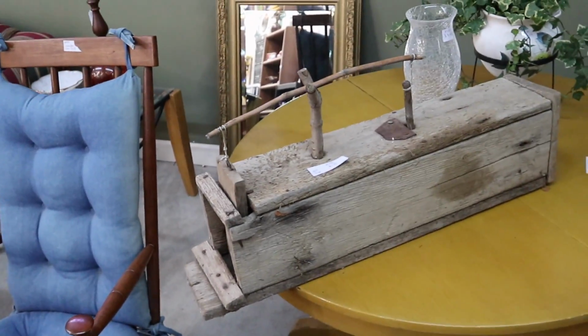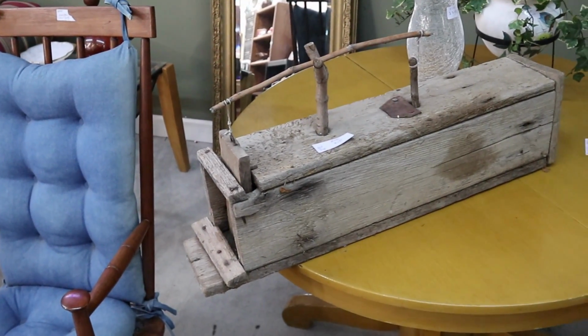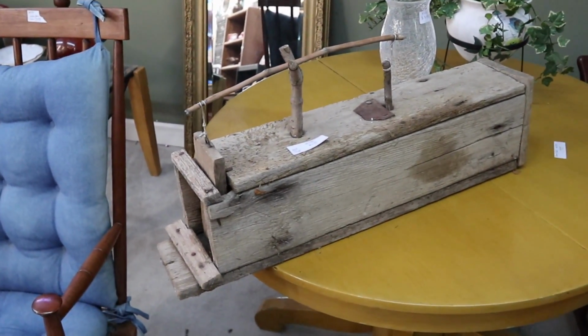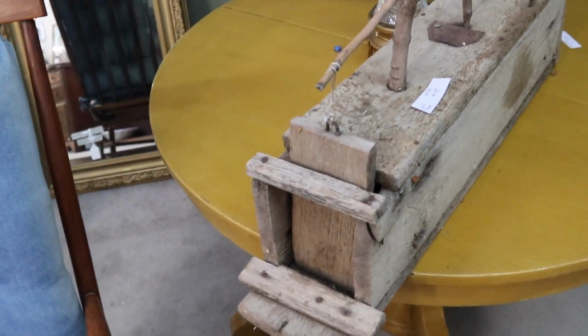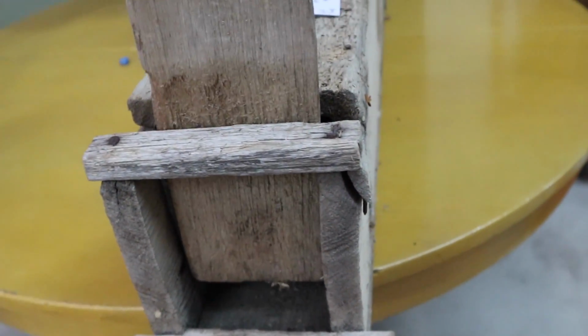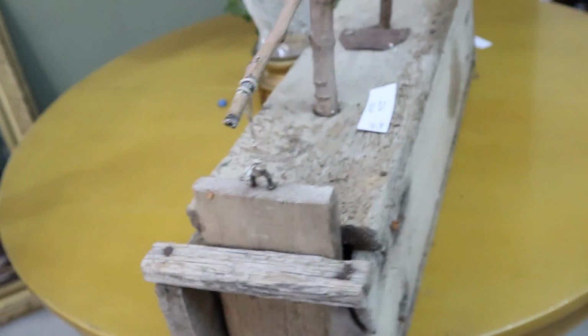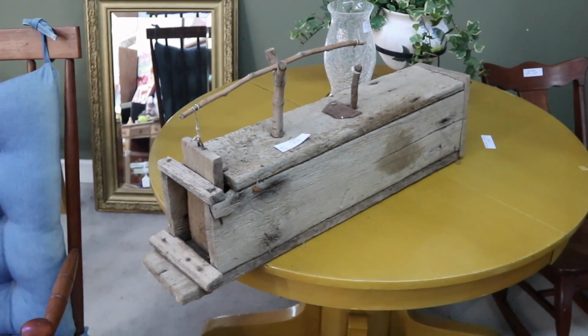You hear the expression, building a better mousetrap. Well, I'm not sure what they were trapping with this, but look at this old trap, hand-hewn, using twigs and boards and whatever it was. I'm sure that the bait is in here, and that when they take the bait, then bam, the door falls and they're stuck. Very simple, very ingenious, pioneer technology.